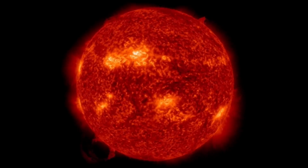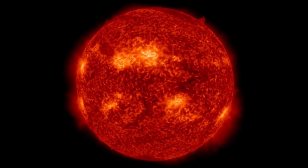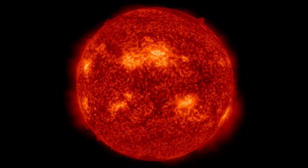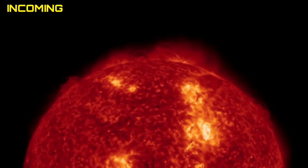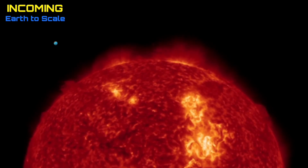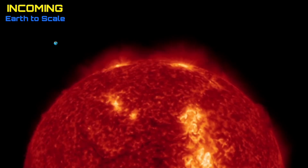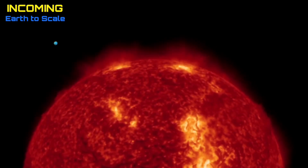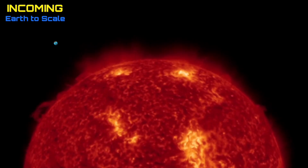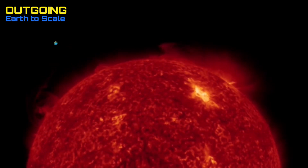Starting out here, looking at the last 48 hours on our sun, 304 angstroms. Still some pretty large delta sunspots there in the northern hemisphere, as well as some pretty high activity incoming, cresting right now, and departing. Large CME to talk about in the departing position. A little Earth to scale look here at all of the activity incoming and outgoing.